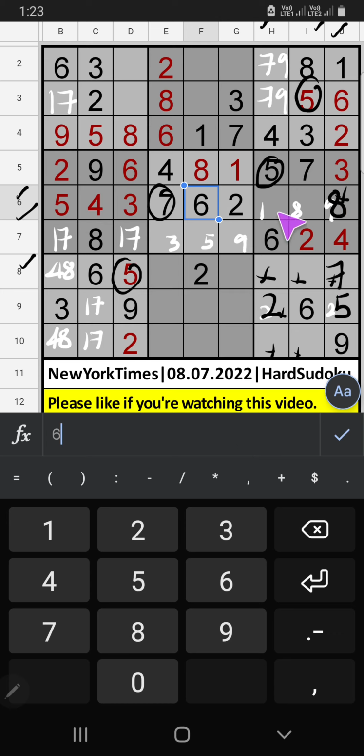6th row, 2 numbers are remaining, 1 and 9. Column H, we already have 9. So 9 can't come in the cell. 9 is confirmed here. Then 1 is here. Column H, 2 numbers are remaining, 3 and 8. It will come in any one of the two cells. We will confirm later. Column I, 2 numbers are remaining, 1 and 4. It will come in any one of the two cells. We will confirm later.